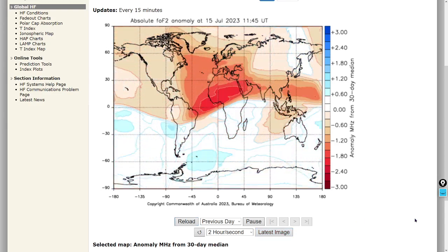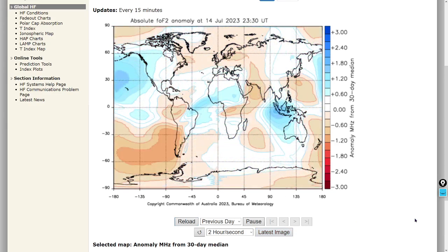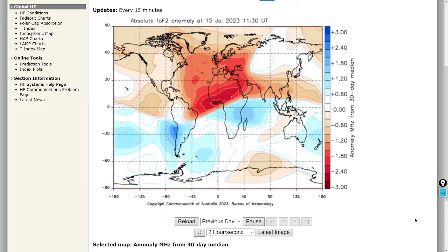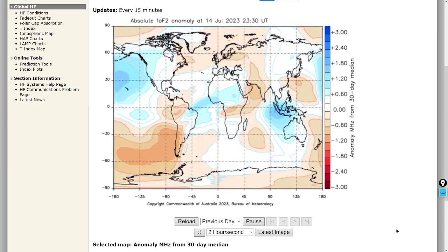So here is the anomalygram. It depicts anomaly in megahertz from a 30-day median. Again, quite a bit of red on the map there, although the CME impacts have been kind of weak, so you'll have quite a bit of variation happening in the ionosphere.